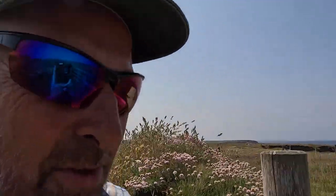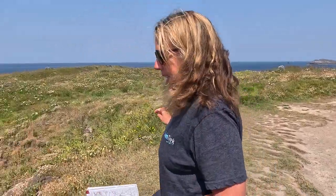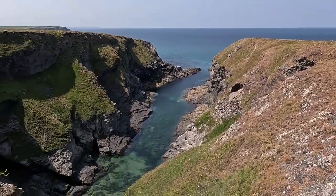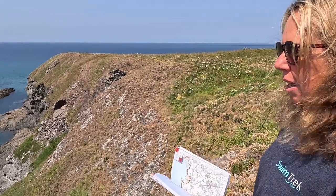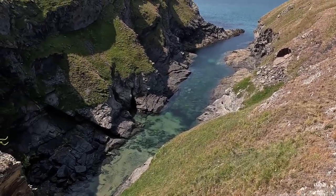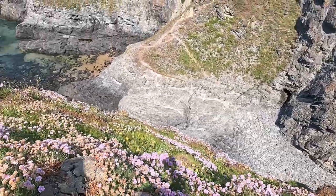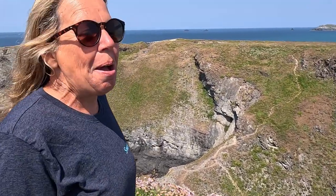Here's a gate to the Southwest Coast Path. We are in heaven. This is Warren Cove. Isn't it spectacular? I'm hoping that the GoPro has captured the colour of the water. So this is Pepper Cove, I've remembered.